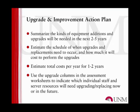In section 5, you should briefly translate the data you collected on your spreadsheets in the first part of the assignment into narrative form. Again, this is a summary, so you don't need to recount the data in the spreadsheets item by item. You just want to aggregate the information in narrative form. Briefly summarize your overall upgrade and improvement plans for individual workers and data center resources. Make sure the upgrade plan is easy to read and in logical order, and above all, make sure it's concise.